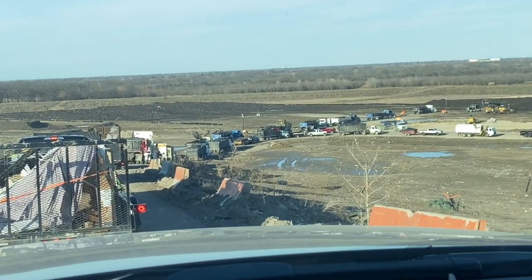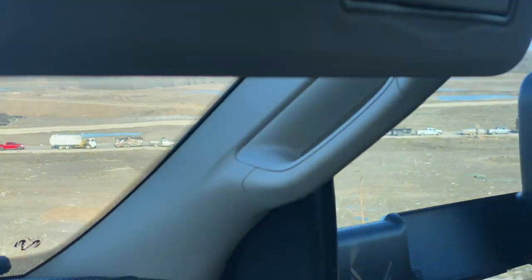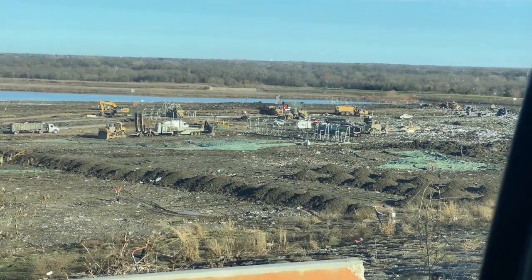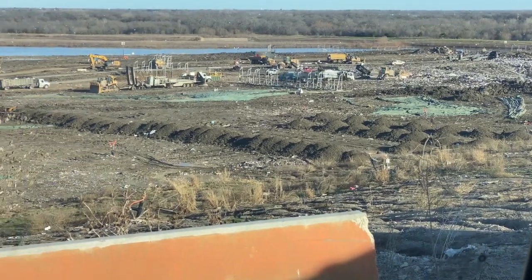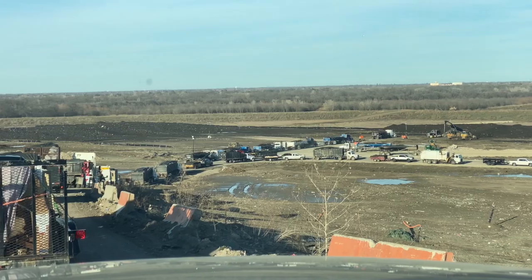And man, there's a lot of cars in line to dump. This is why you need to be in and out as fast as you possibly can. If you have a 2-wheel drive vehicle, you're holding up the line. If you don't know how to back up and you sit there for 10 minutes trying to back your trailer up, you're holding up the line, y'all. In and out as fast as you can.